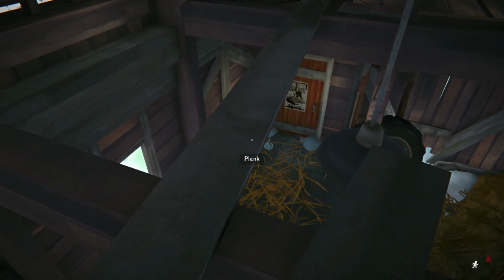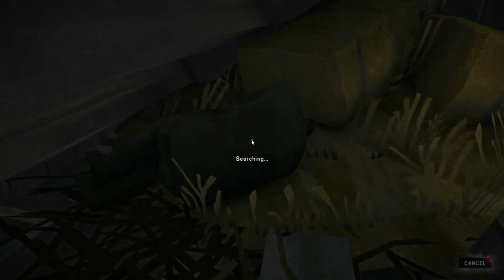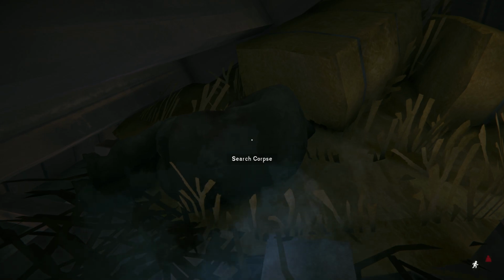I don't know that I'm going to do a ton of that stuff right now. It doesn't make sense to sink a lot of time into it, but I can drop off some of the materials that I've found so far at Signal Hill. All right, dead guy is here.